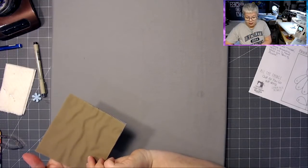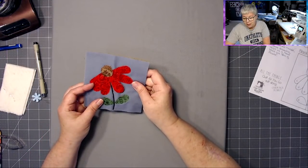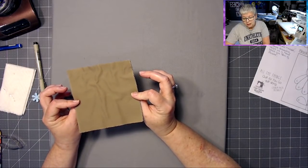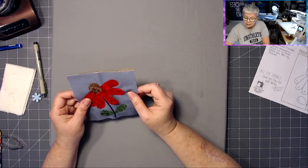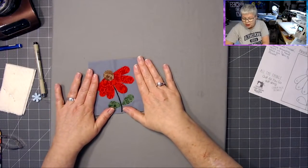Okay. All right, so at this point, I'm ready to go ahead and start stitching down my pieces. I don't know why, they kind of wrinkled up a little bit, which tells me that that wasn't exactly cotton. That's weird. That's interesting. I'm going to pay attention to that.